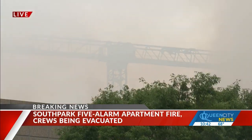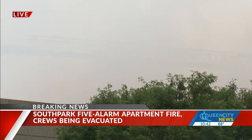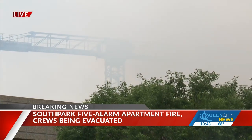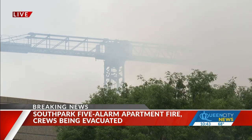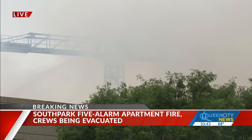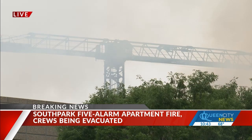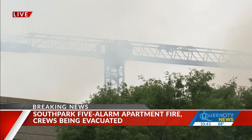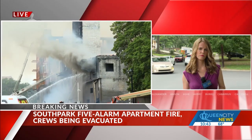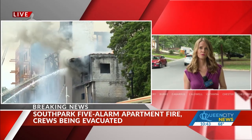There we go. So there's the crane that we've been describing that is high above this apartment complex. There's a worker still on that crane. And keep in mind, about an hour ago, we couldn't even see the crane because of how thick the black smoke was. People working in Uptown had a clear shot of this fire burning in South Park. We do want to check in with our Robin Kennedy, who is standing by down in South Park. Robin, what are you hearing about this response, and what are you seeing right now?